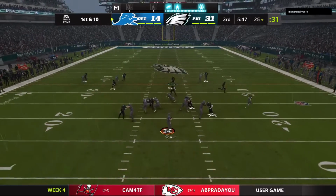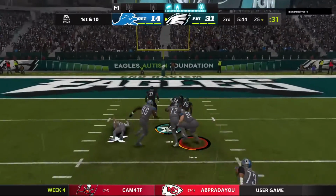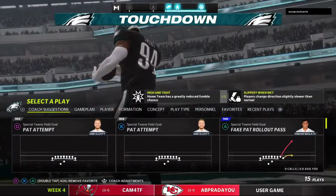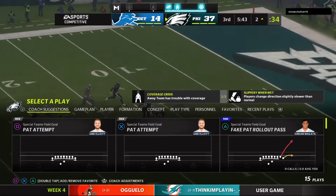Trying to shake off the interception from the last drive. He'll look to throw. And his pass is intercepted for the 4th time today. No way. Picked off at his own 10. And he takes this one into the end zone. And the Eagles defense gets a pick-6 TD.